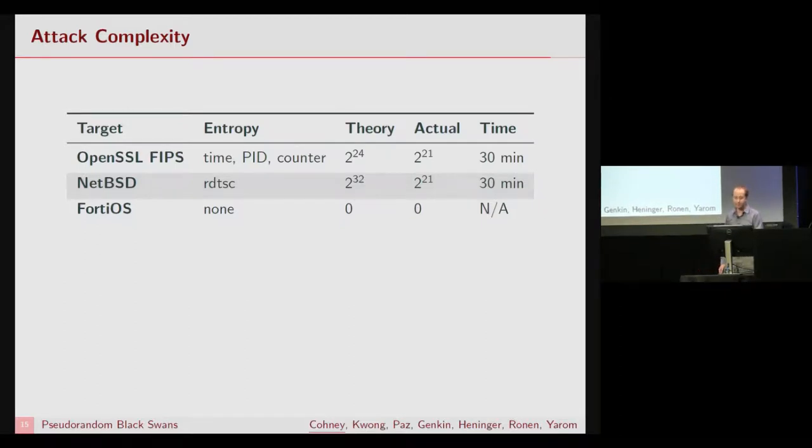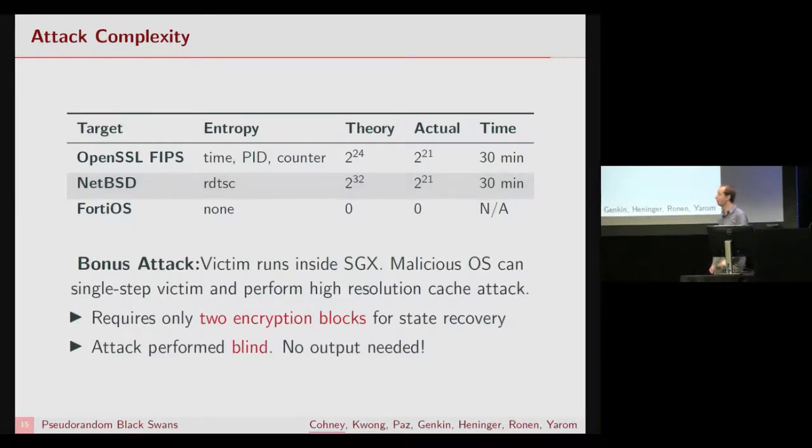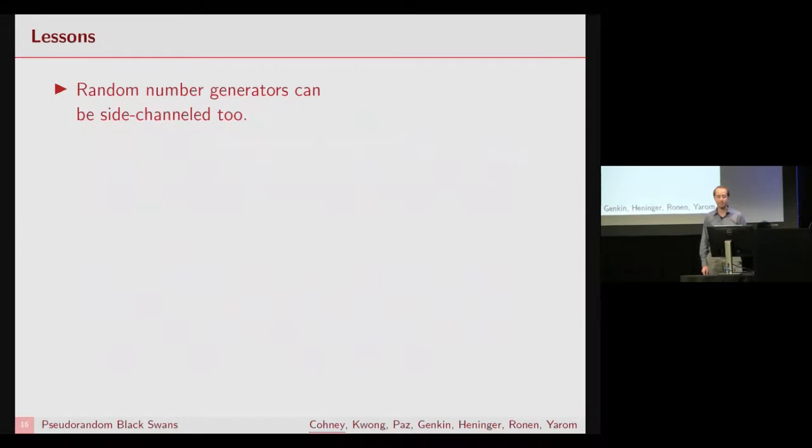And for the case of FortiOS, we didn't actually need to do any brute forcing at all because they didn't use any additional entropy. We also discovered a bonus attack where counter-DRBG was operating inside a secure enclave in SGX. There are several attacks by which a malicious OS can single step through the victim and thereby obtain really high resolution cache traces. With these in hand, we could do a similar attack requiring only two encryptions for state recovery, which actually happens every time you call the random number generator, and this could be performed blind, so you wouldn't even need to see any of the output from the PRG in order to mount this attack.